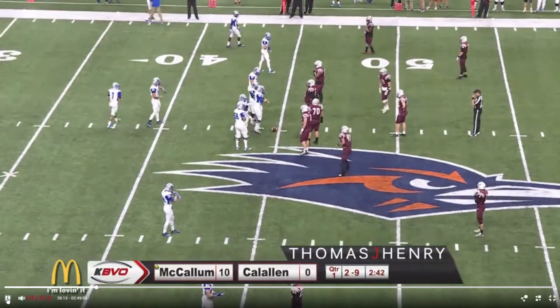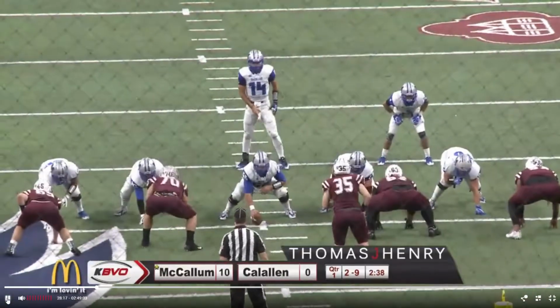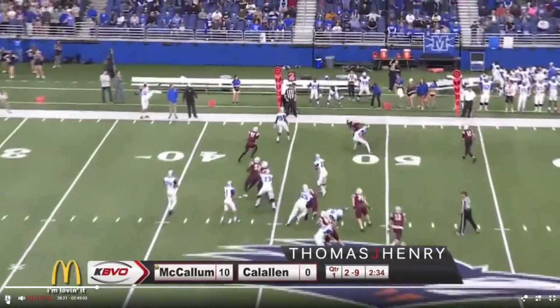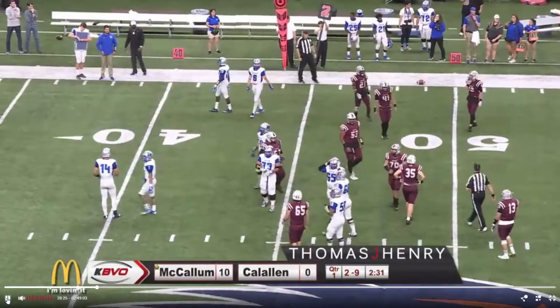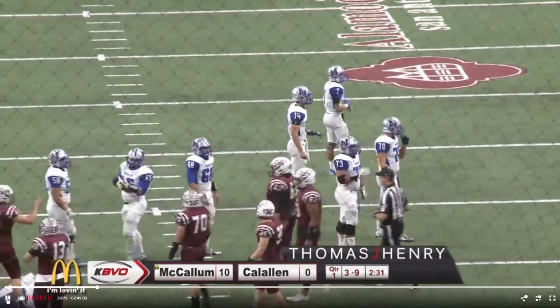Well, this is a Calallen team that was down double figures last week to Kerrville-Tybee. They were down 21-10 before winning that ball game 31-24. Here's the quick screen, but overthrown. Perez trying to get Gage, just trying to do kind of an extension of the run game, but Gage couldn't get his hands on it.